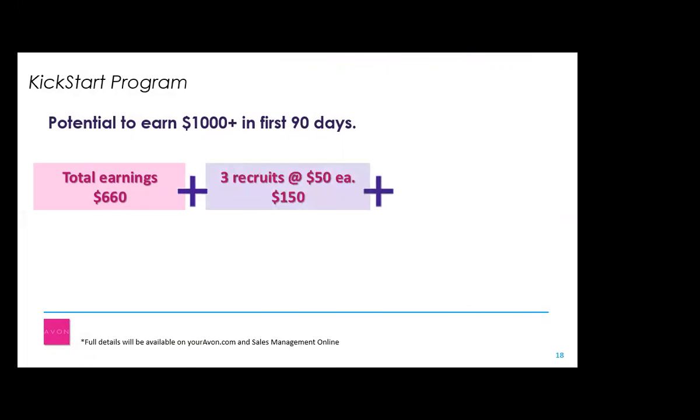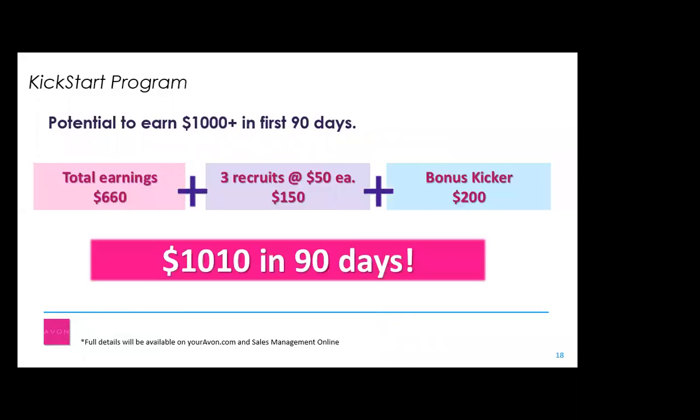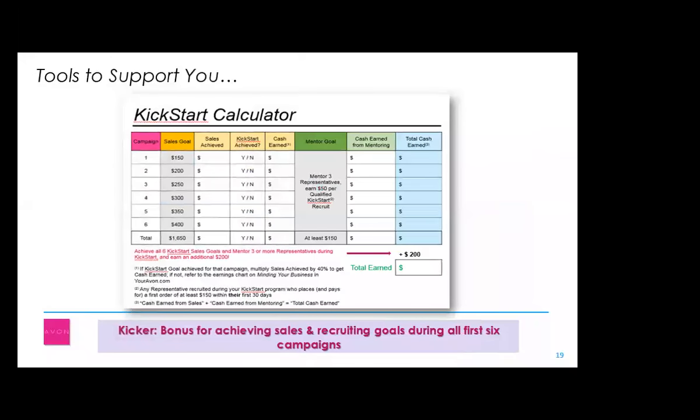You've got your $660 in total earnings by reaching your sales goals. And then you want to try to recruit 3 recruits at $50 each. You're going to be mentoring each of those 3 to place their first $150 in 30 days, which will get you $50 for each of those 3 recruits, so $150. And then when you reach both of these goals, you're going to get a bonus, a kicker of $200. So it actually brings you to $1,010 in 90 days. How awesome is that? I think it's great.